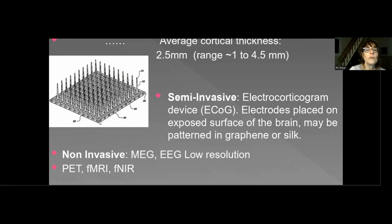So, a little more details. Invasive has microelectrodes directly sewn into the cortex, and you can see that in the descriptions of things like Neuralink, and they will measure the activity of a single or a few neurons. And then the semi-invasive is also called an ECOG, and I have a slide coming up: electrodes placed on the exposed surface of the brain, and they may be patterned in flexible, biologically inert materials like graphene or silk. I don't think anyone's using silk anymore, but there are materials like Kapton and graphene, both of which can be very, very thin, very conforming to the surface of the brain, and very non-immunogenic.